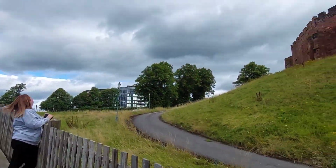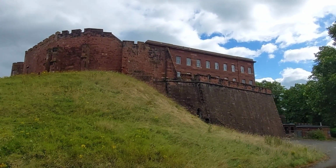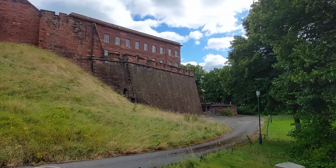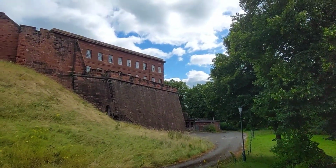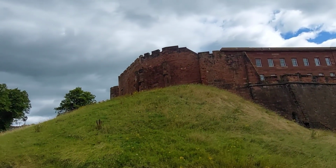And the answer to my previous question, Chester Castle. There's actually a castle in Chester as well. It's kind of part of the same complex as the law courts and the university.